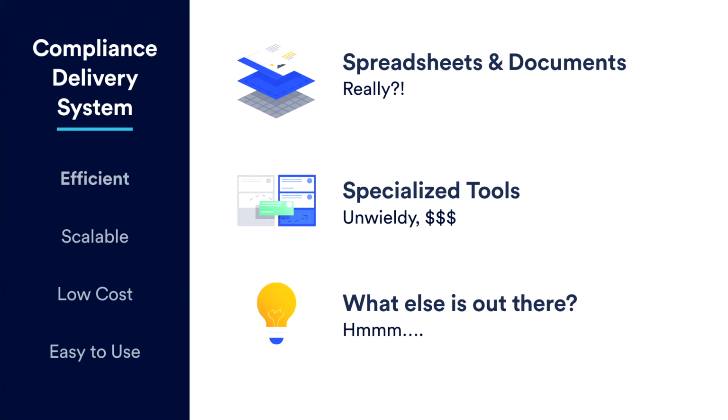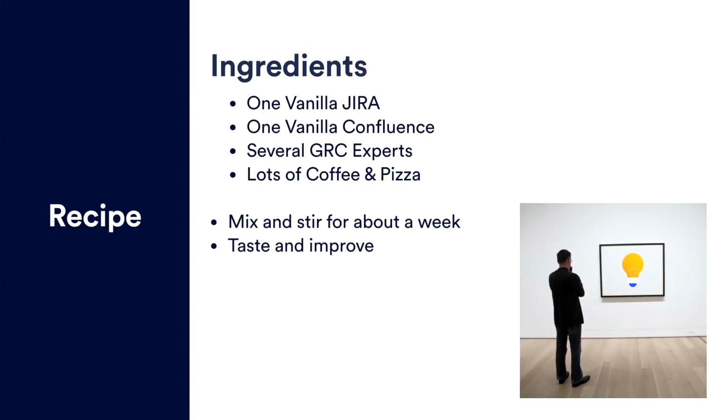Then we started talking to other companies around us, friendly companies. We actually had a few presentations and we looked at their specialized deployments. And then the light bulb came in. We said, OK, we actually have everything necessary to build our own GRC system that will satisfy all those requirements that we put together. So first of all, we got vanilla JIRA.